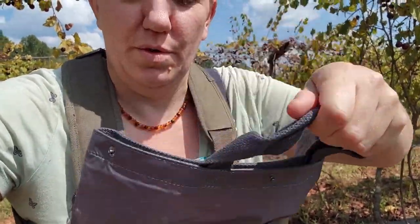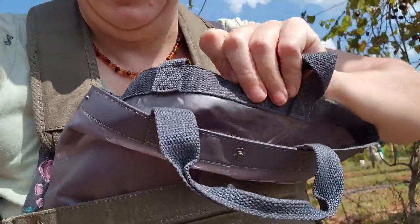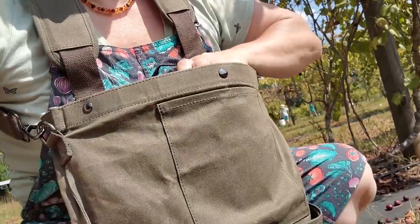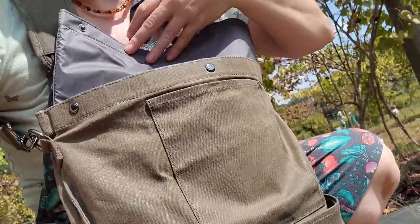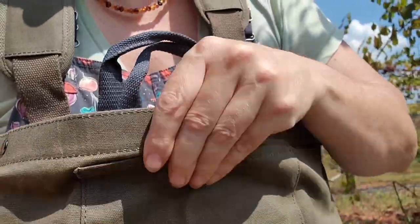This removable plastic lined washable, look at that, lined with plastic, so I can keep this in here to pick muscadines, which might get sticky, and I can just dump it into the bucket when it's full. And I can also use this pouch without the liner for more sturdy things. It's waxed canvas, so I can fill it up with apples if they're not sticky and not worry about damaging the waxed canvas at all. Or I could use the liner if it's something stickier, like berries or grapes.